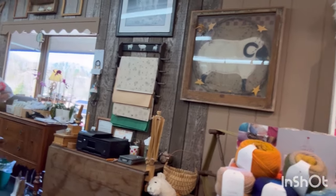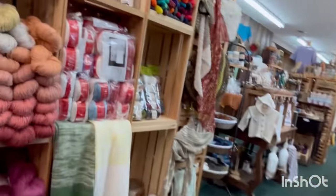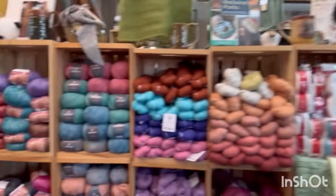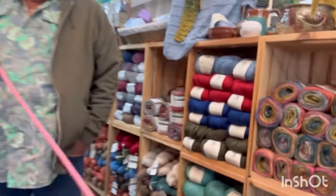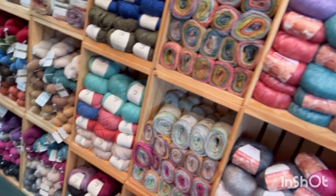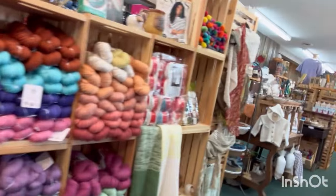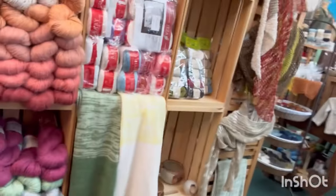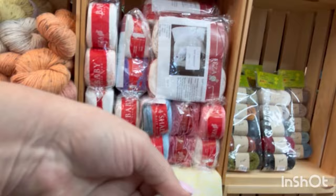I'm excited to be here. Look at all this. If you don't mind, Susie's in here. As long as you keep her close. She doesn't shed or anything. She's a good girl. Are you excited? You like her sweater? Oh, look at this. That's cute.